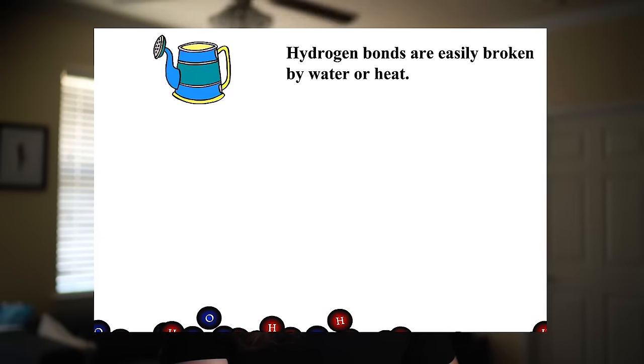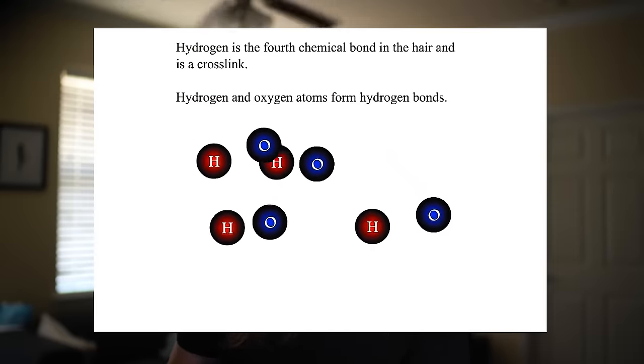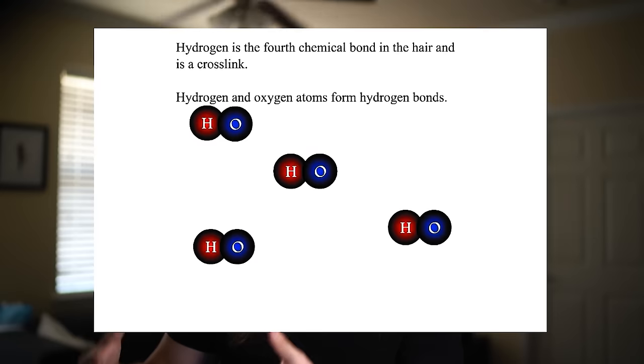So when your hair is wet, a temporary hydrogen bond is formed, and when your hair dries, a new temporary hydrogen bond forms. And these bonds are easily broken by, you guessed it, water and heat. So when you use a blow dryer or a curling iron, for example, it does change that temporary bond and it changes the shape of your hair for as long as those bonds hold up. And of course, you can add products to help it hold longer.